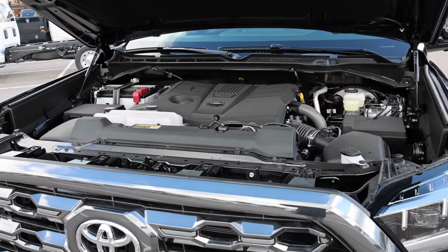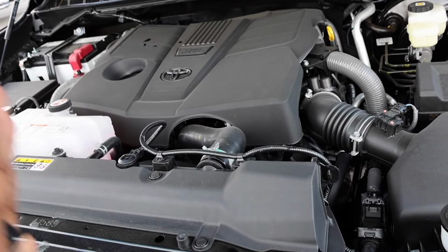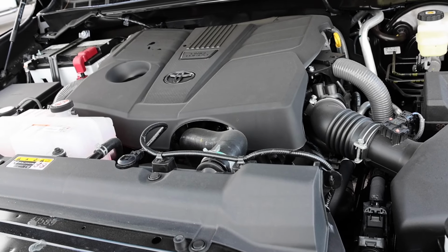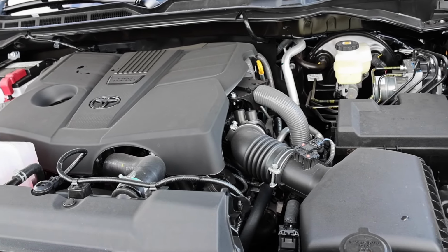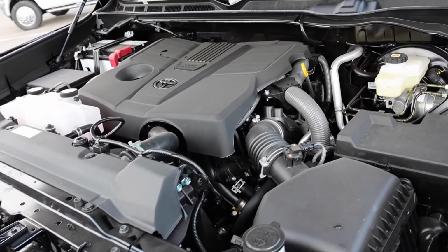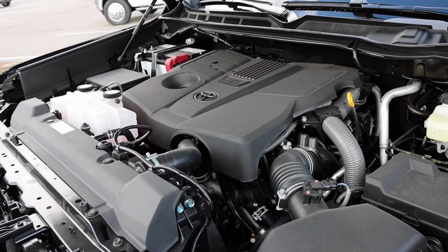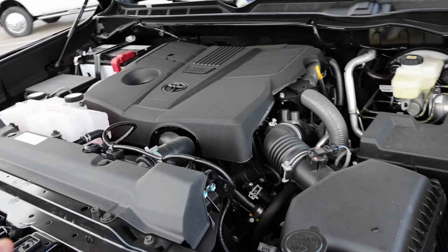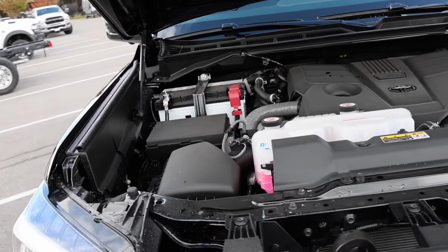Let's talk about this engine. If you don't know, this is the V35A FTS, okay? This engine is under recall, not in the 24 and 25 pickups, but from 2022 to 2023. I get a lot of comments bashing Toyota Tundra, and I understand that people feel the need to put down Toyota because Toyota has been remarkably the most reliable pickup truck in the market. Now, with that being said, I'm shocked that Toyota is even replacing everybody's engine. They're doing right by their customers, and that is something that Toyota does.